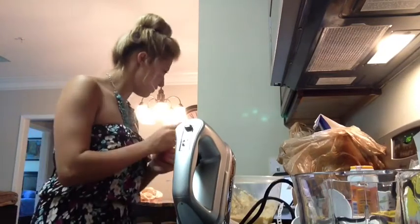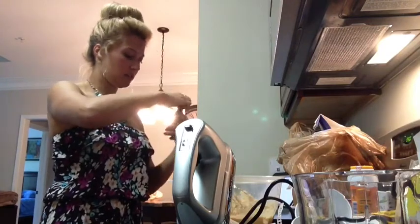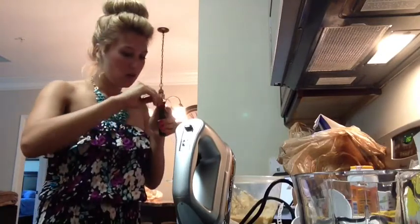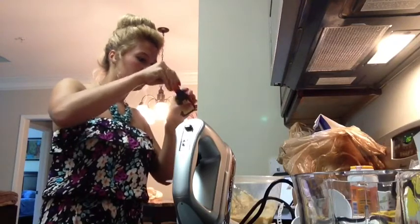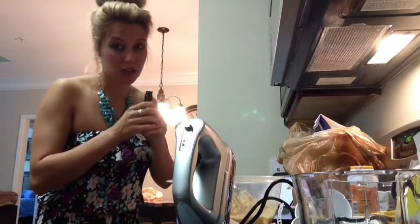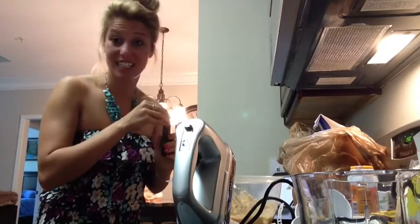So the first thing I'm going to add is a teaspoon of vanilla extract. And I bought the imitation stuff because the real stuff was wicked expensive. Sorry, I'm going to use my teeth, Mom. I know you paid for these, but it's just a little plastic. Look at that. We're good.